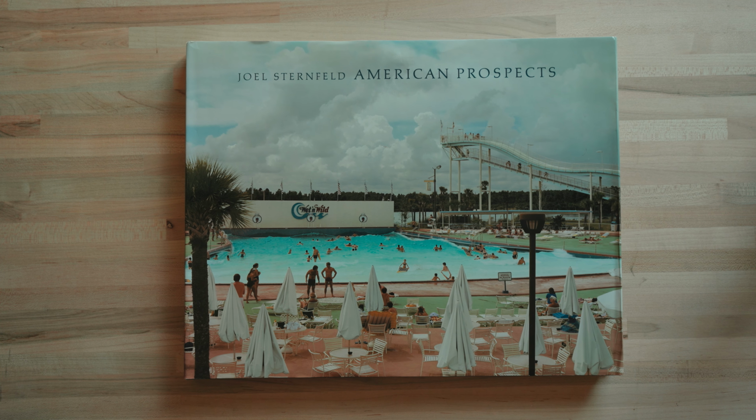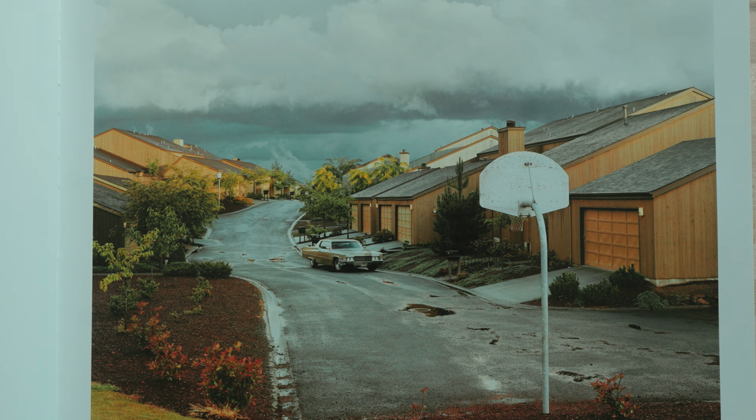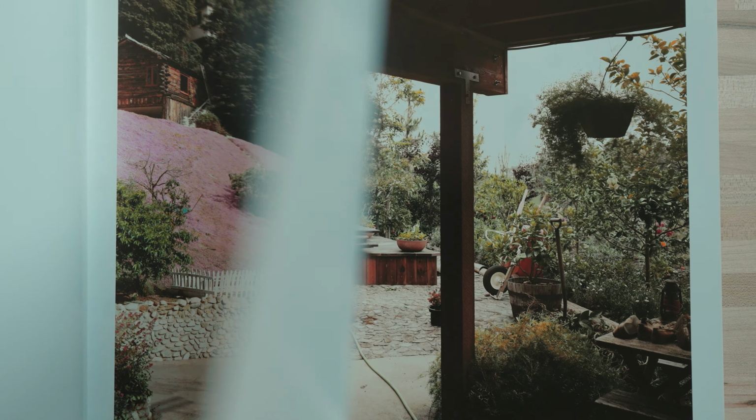Another one that I've just kind of said, yeah, eventually I'll get it because I know I should have it. I just haven't gotten around to it yet. American Prospects by Joel Sternfeld. You're probably already familiar with this one. It kind of speaks for itself. This is a very famous body of work and a famous book by Joel Sternfeld, and I really enjoy it.